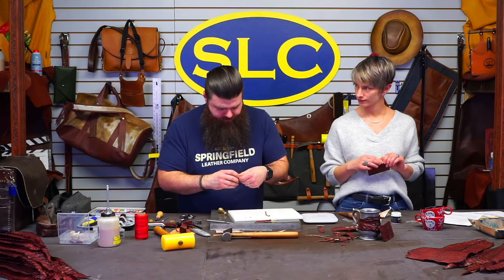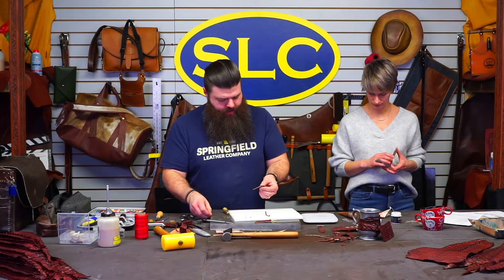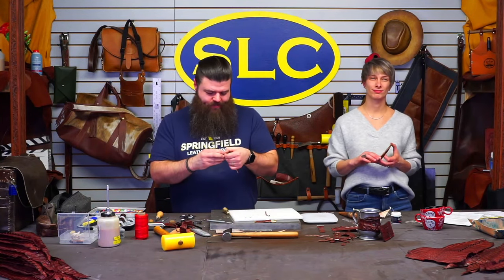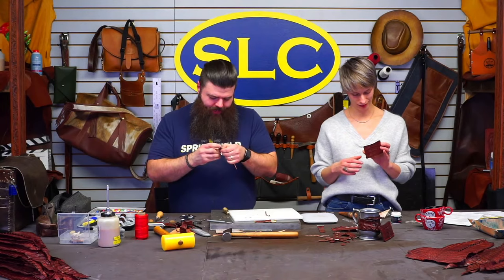And this is the type of stuff you don't want to force on, because you want it to look good and you want it to actually function when you're done. If you force this onto here, like I could have gotten it on there, it's probably not going to hold. And if you're selling it or giving it away or even using it, you don't want it popping off. Not on a smartwatch. Those are expensive. Yeah. Not allowed.